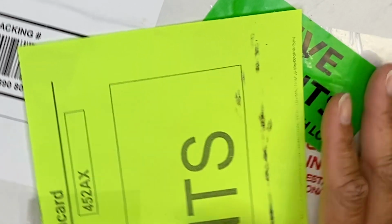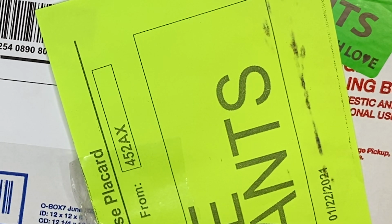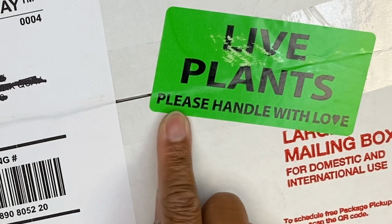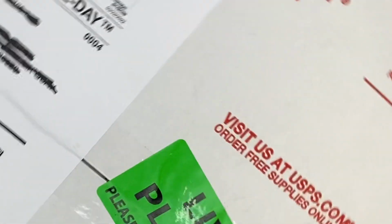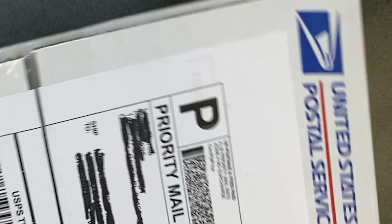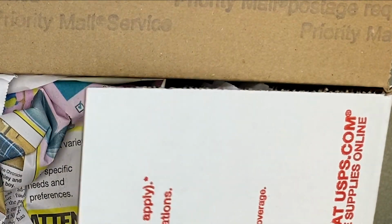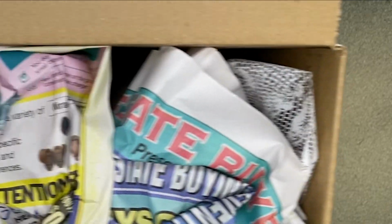All right, so first thing I'm going to do is open the big box now because it's been a hard day, so I'm going to start with the big box. And I love the sticker. Please handle with love. I sure am. All right, so let's see what we have in here. I can't wait to see what's in here. Plants are a great way to brighten your day. It's a little damp in here.